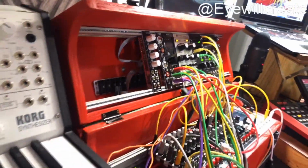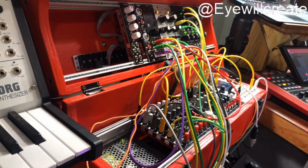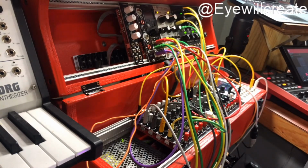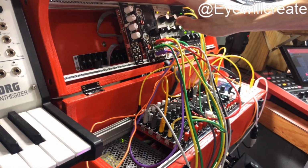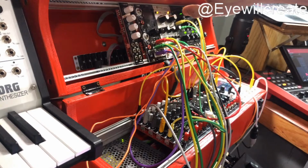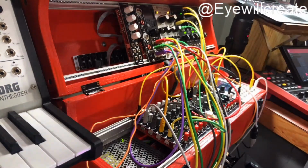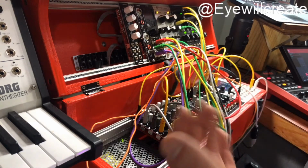So that's mounting a module. But before you can mount a module, you have to have an idea what you're going to do for power. You don't need to buy a case like this. I'm a very blessed man, so I was able to order this from a guy who made it for me. This is my Ferrari. This came from my Italian friend. Well, now he's my friend. This is my Italian friend's Ferrari that he built for me. And so you can make your own.